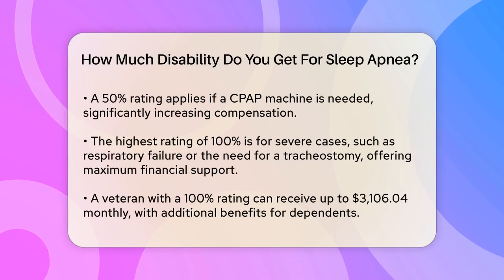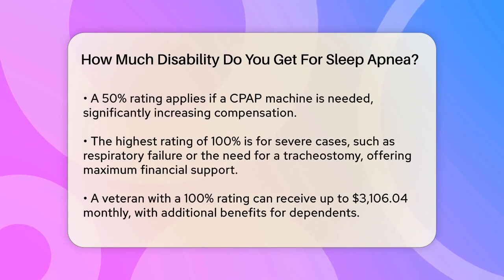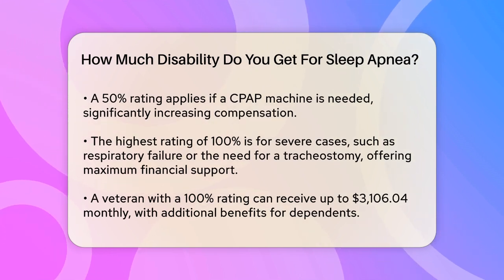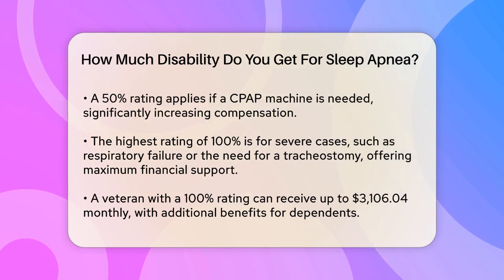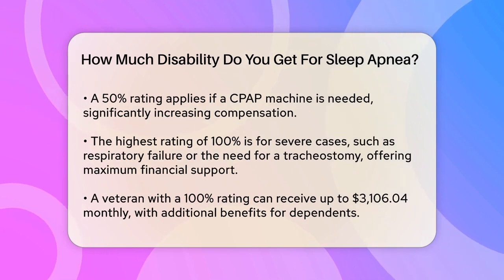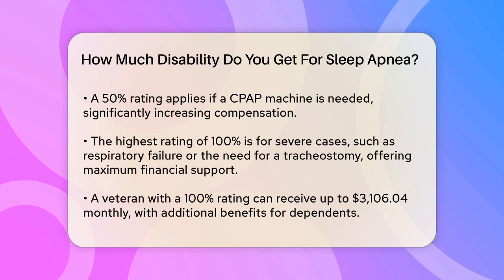A 30% rating is given if you have obstructive sleep apnea that causes persistent daytime sleepiness. This offers moderate monthly benefits. If you need a CPAP machine or similar device to manage your sleep apnea, you could get a 50% rating, which significantly increases your compensation. The highest rating, 100%, is reserved for cases involving severe respiratory failure, cor pulmonale, or the need for a tracheostomy. This provides the maximum level of financial support.